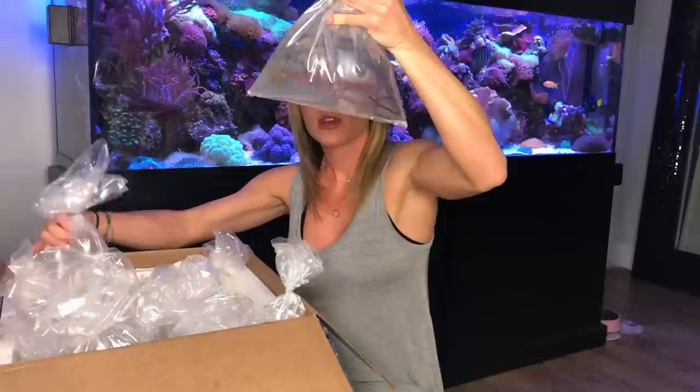Here is another gorgonian. I know I got a red non-photosynthetic gorgonian that's going to go in my seahorse tank also. Here's another gorgonian. How many gorgonians did I get? I don't know. I'm putting a million gorgonians in my seahorse tank because that's what I'm going to do.